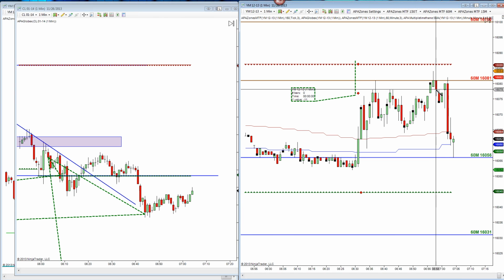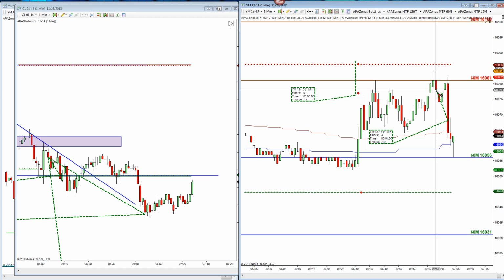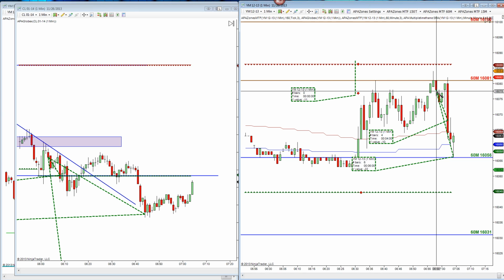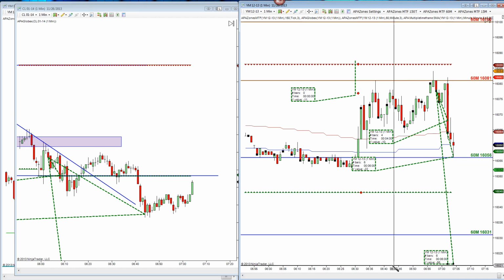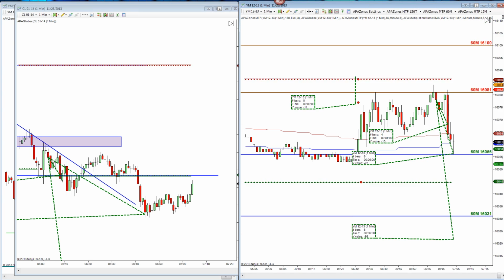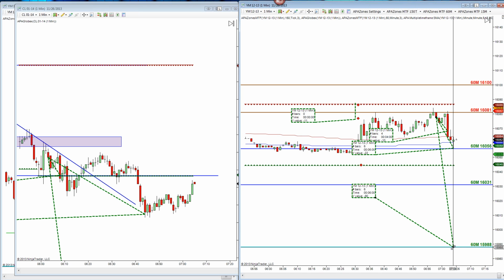Take it down. Take it down for another 10 ticks for your first target. 60-minute level, you gotta play that, which is also pretty much your range in here. And make it look good, man. Oh, there you go. 15,988. That's where I would go.